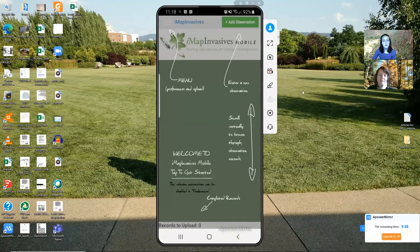Okay. All right. So we're going to talk a little bit about how to use the mobile app. Some of you may have used this already and are familiar with it, and some of you may have never seen it before. So this should only take a little bit of time, but I do want to walk you through how to use the mobile app. Again, this is just one of the ways that you can report information to iMap. It's probably the most convenient one. You can do this while you're out in the field, and you don't have to have an internet connection in order to use it. You just have to download it onto your device ahead of time.